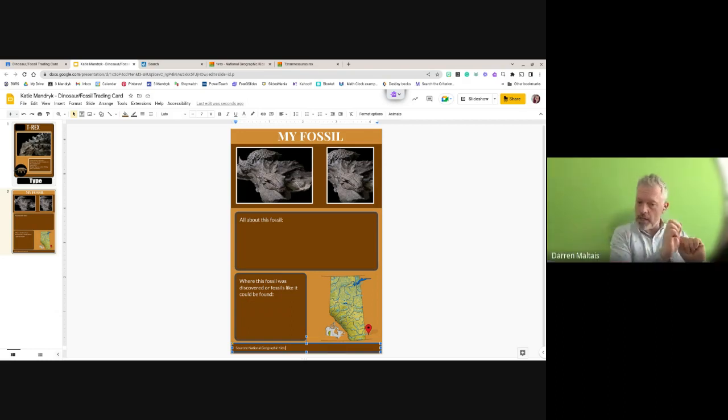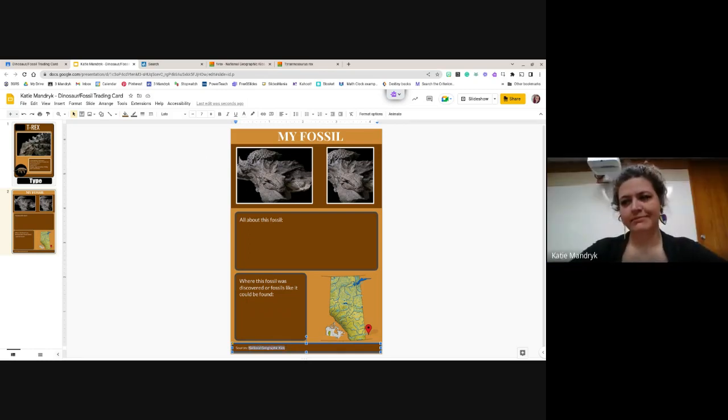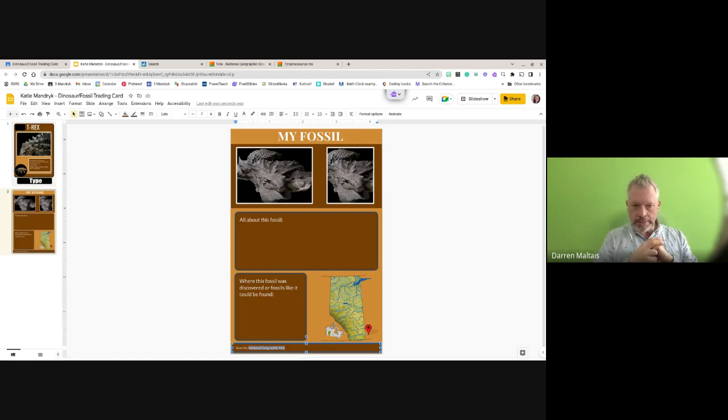So we're going to highlight National Geographic Kids. Highlight National Geographic Kids. And they should see the link button pop up. Maybe. Yeah, there it is. Directly above next to the A and the pen. There is the link. It looks like a chain. We've used this before. Let's click it. Insert link.